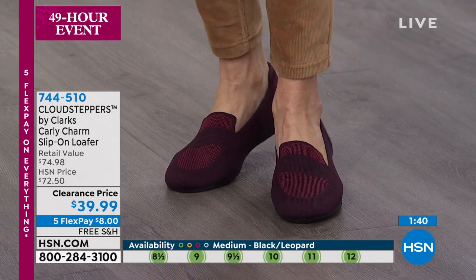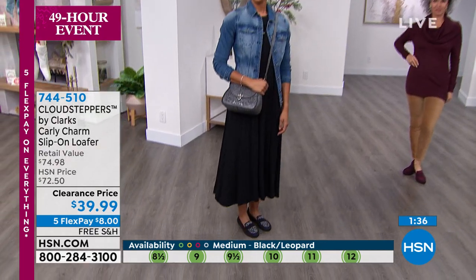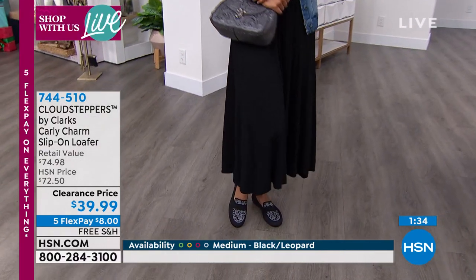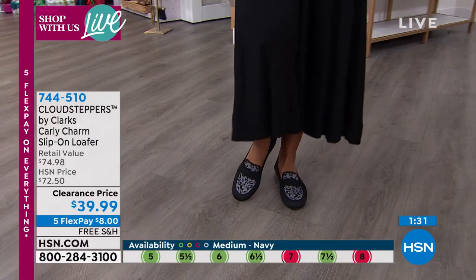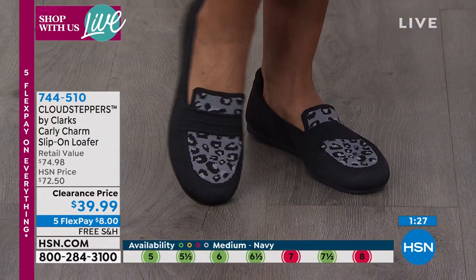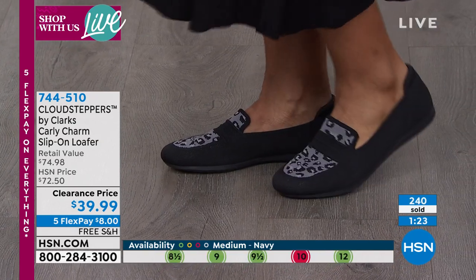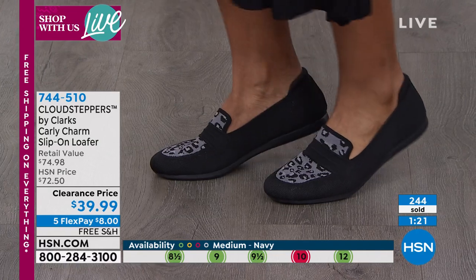And I also want to mention, I don't think we even called this out, that this entire shoe is machine washable. Oh, my gosh. Not just the insole, the entire shoe. Wow. So you take the insole out, and then you put the shoe in the washing machine on a delicate cycle. Let it air dry, and the next day, it's almost like you have a brand new shoe.